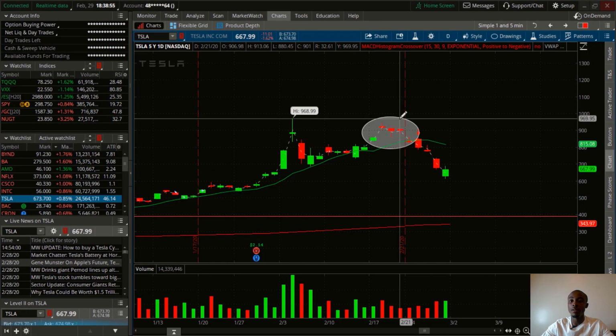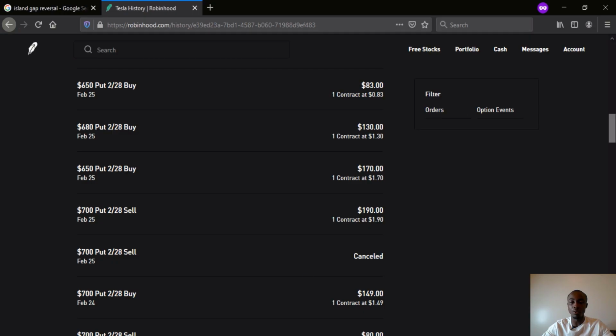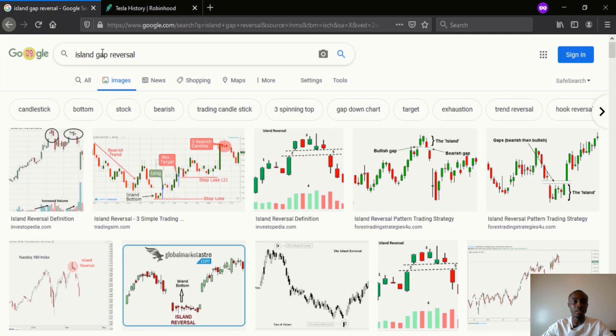Now, let me show you some examples of this. If you go on Google and you type in island gap reversal, and you click on images, here's different images of the same thing happening over and over again. And this one looks exactly like what happened in Tesla. You can see there's three daily candles which form the island. And you can see the gaps right underneath them.